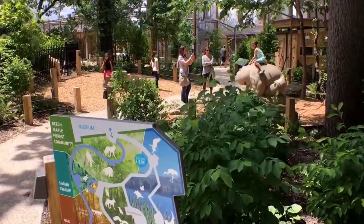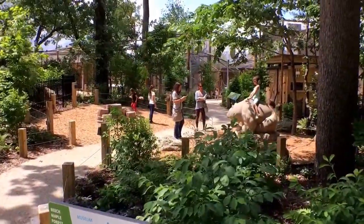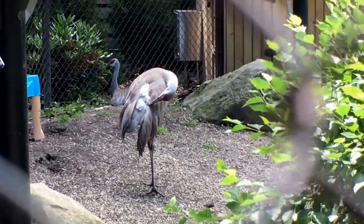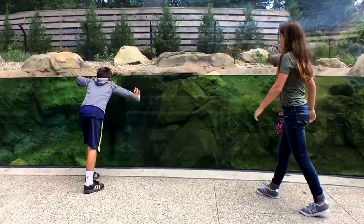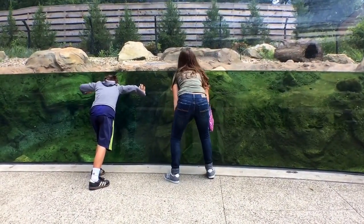And from that awareness can come appreciation, and from the appreciation we think is the basis of a conservation and sustainable ethics. So talk about some of the animals you've got here that are actually from our neighborhood. They're really from Ohio. They're from northern Ohio. Absolutely. So everything that we exhibit here is native to Ohio.